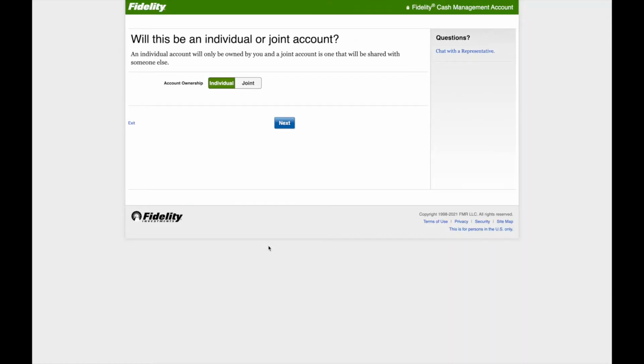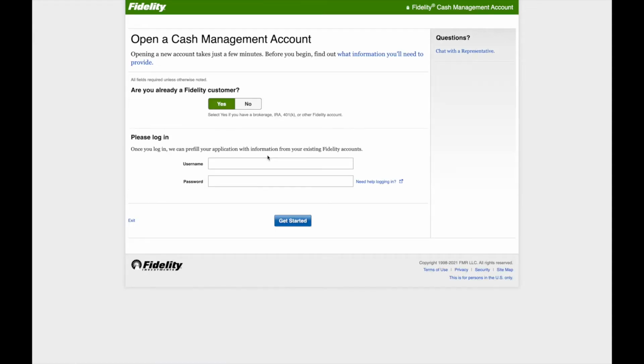So from there, you have the option to decide whether it's an individual or joint account. Click next. I already have a Fidelity account, so I would answer yes, and as a result, they have a login screen for me to go through.